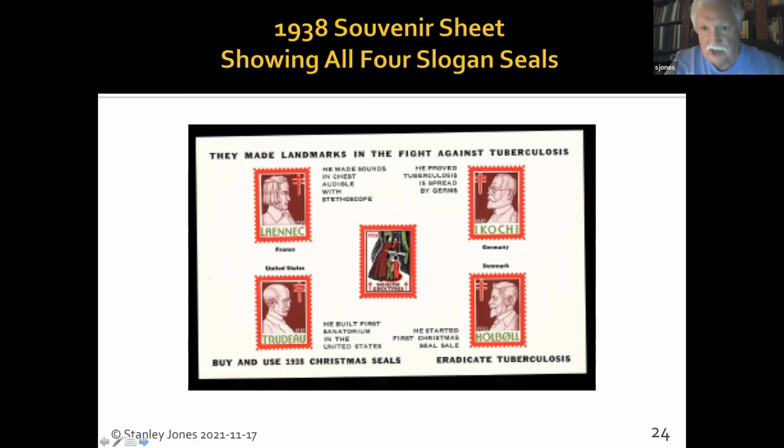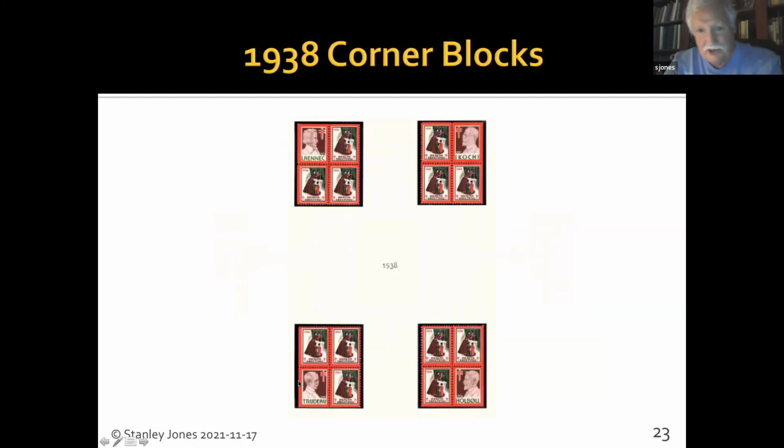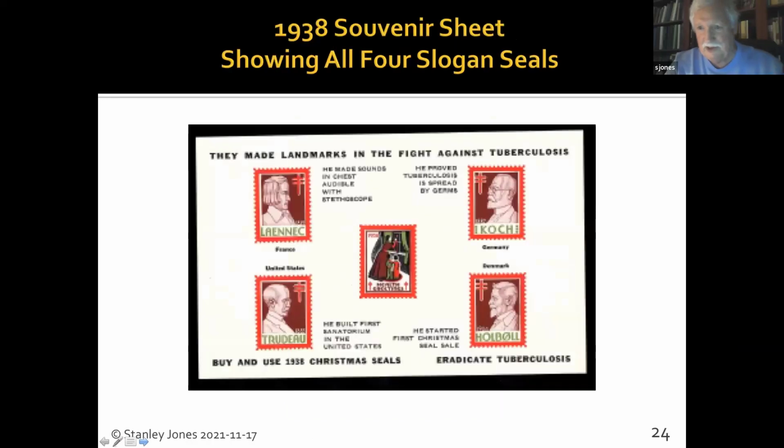What's really interesting about the souvenir sheet is that the slogan seals on the regular sheets are at the corners, so they have two imperforate sides. You can see them. But the souvenir sheet doesn't have that. It's got the slogan seals with fully perforated sides. I found that kind of interesting. That's just another curiosity.